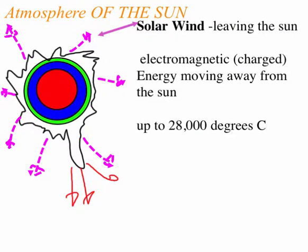So, solar wind, the last layer, I have it in purple and red arrows. It's the electromagnetic energy moving away from the sun, 2,800 degrees. It's really not, quote, wind like we have on Earth. It's just the electromagnetic energy moving through or away from the sun that was created during fusion.